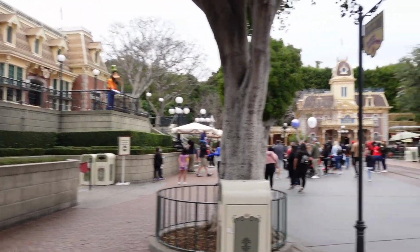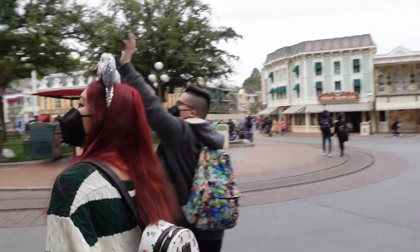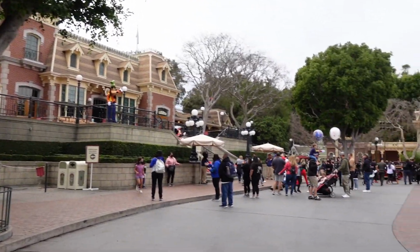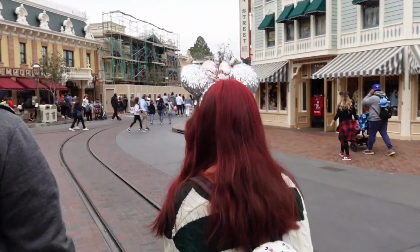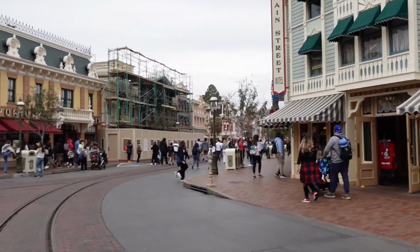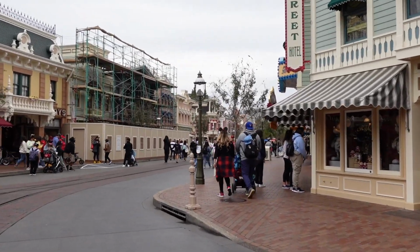Goofy. They have a little bit of construction. There he is. We were thinking about trying out the Disney Genie Plus and the Lightning Lane and stuff, but the wait times are not that long right now, so we'll see.